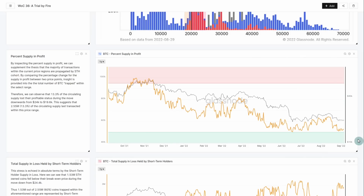We're looking for big swings in percent supply in profit, telling you a whole lot of people just went underwater if it goes down, or a whole lot of people are now back in profit, and that's generally a good sign for a reversal. So look for those powerful swings in percent supply in profit, particularly when we're chopping around. It will show you how much the supply is accumulating within that range.